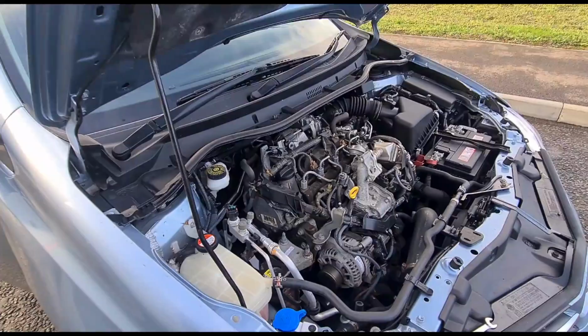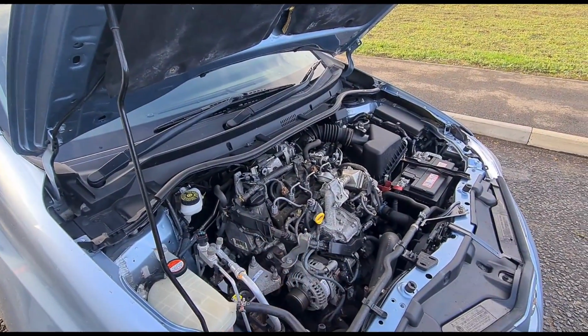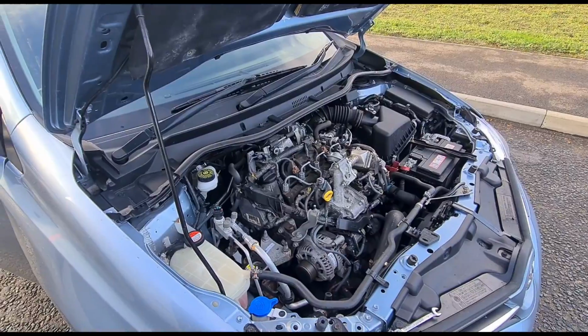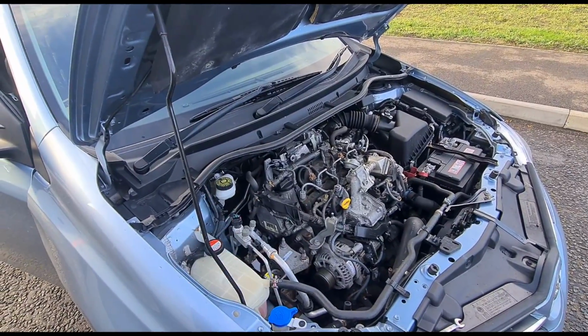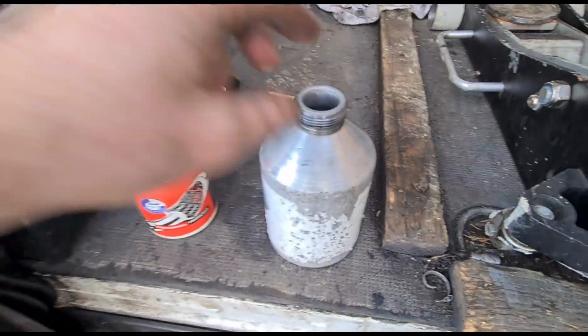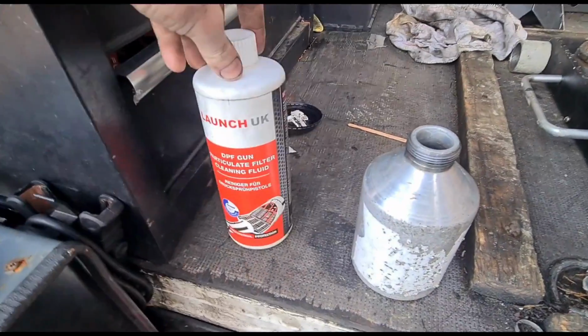Okay, now if you look where that DPF is, it sits higher than the cylinders of the engine, so there's a risk of backfilling into the cylinders. So what we're going to do is clean the DPF on this with the engine running. Okay, so I've got this filled up with the cleaning fluid here from Launch UK. That's the stuff.